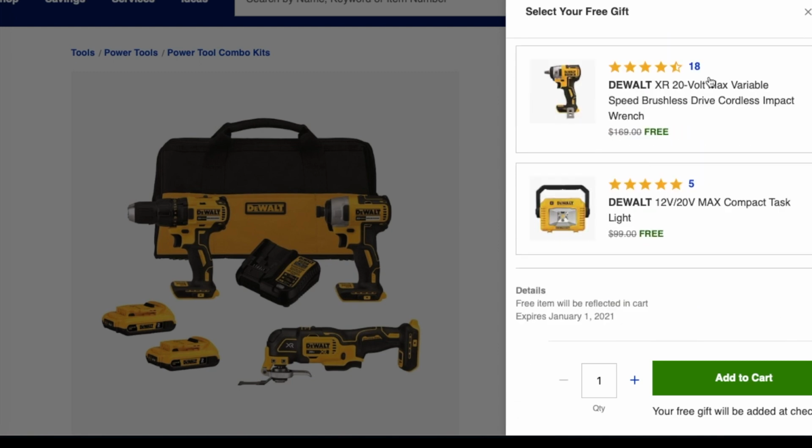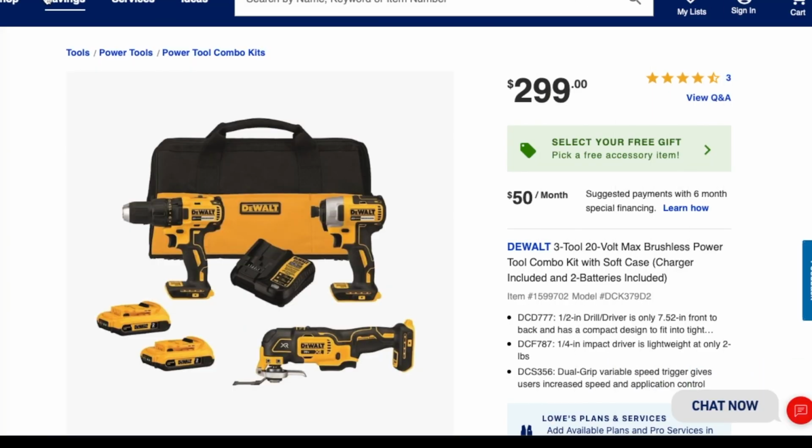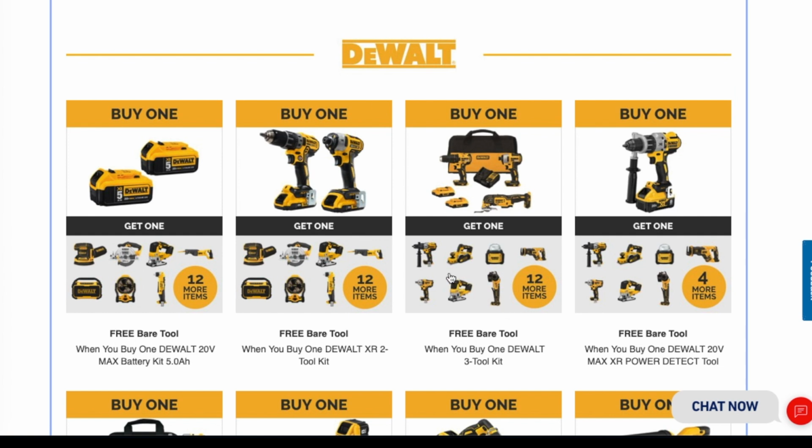I thought it changed. For some reason it looked different in the picture. Oh, well, you know, this angle grinder's not there. Yeah, that's why it changed.